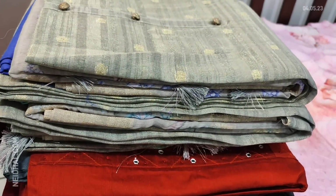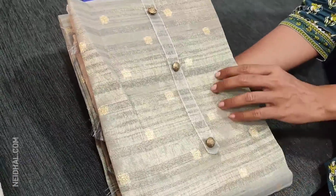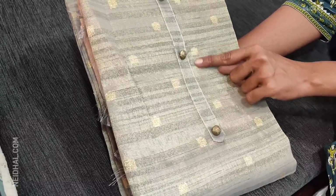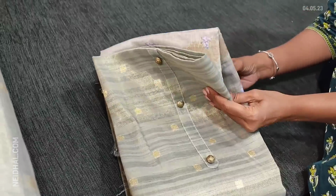Next we are going to see dress material in tissue silk cotton. It's a party wear dress material on soft tissue silk cotton. The color is in silver gray color. Combination of silver and gold tint with small zari woven buttas all over with simple yoke and fancy buttons. We have three different color combinations in this. The top remains the same, only the bottom and the floral print on the dupatta will vary.